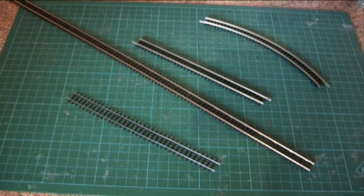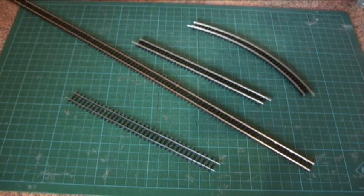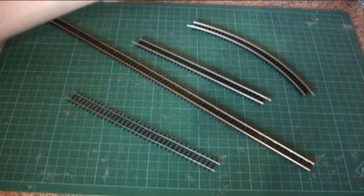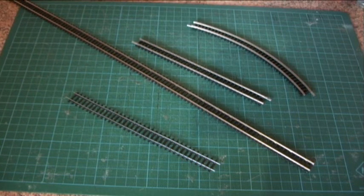Now obviously there are other types of track available, in particular Kato and Tomix in Japan do track. Their track is clip track, especially designed to be put up and taken back down again regularly, so it's very robust. It has ballast built in, so that's quite a robust, user-friendly type of track, but possibly not the best for building a permanent layout where you're going to do a little bit more work on it.